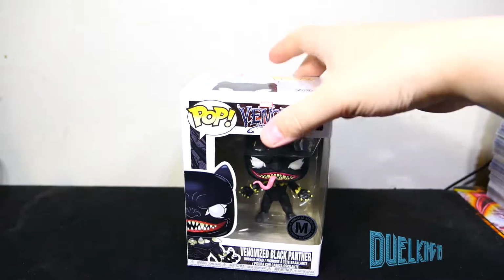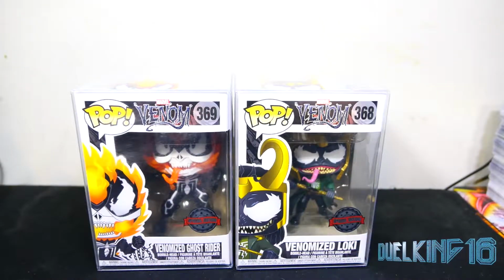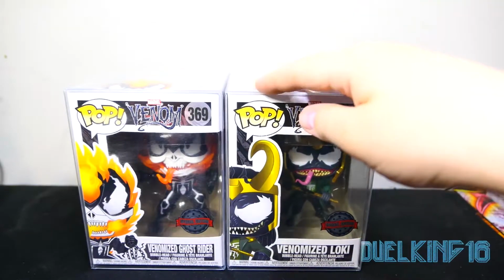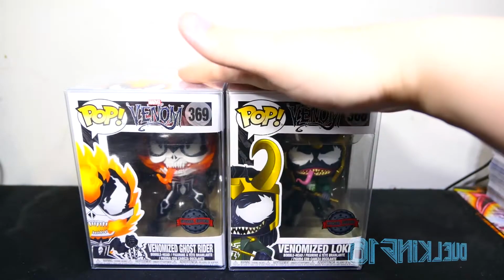Another Venom pop that I've wanted for a while, and my brother got a while ago over at Frankenstein's in Pasadena, I think. But I found them there, actually a lot cheaper than where I was up in Pasadena. One of them was Venomized Ghost Rider, and the other one is Venomized Loki. So, besides getting the next Venom ones that are coming out, and other exclusive ones like Full Suit Venom or Full Suit Carnage, I think I'm done collecting the Venom pops so far. But yeah, some of these are never coming out of their cases, like the Chase pops and the exclusive pops.